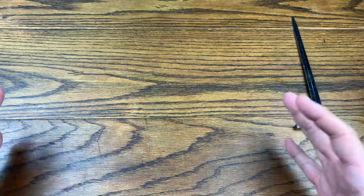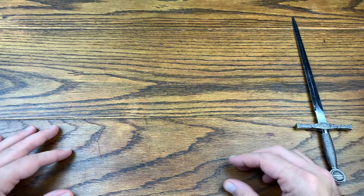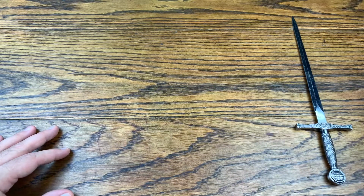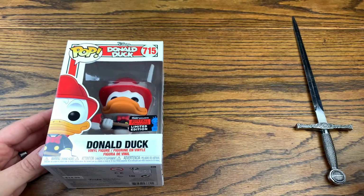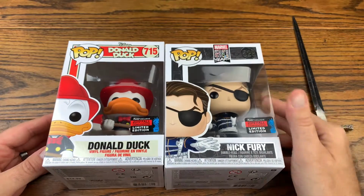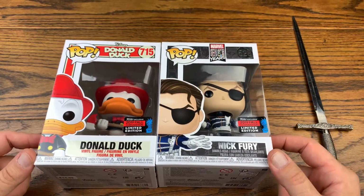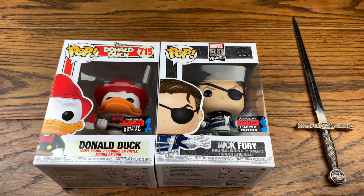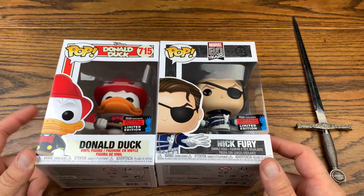So we got round one right now of my 2019 NYCC pickups, and round one goes to Fireman Donald, and we got Marvel 80 Years Nick Fury. So this is definitely my round one. Round two, I believe I'm getting the, what is it, Marvel or something from Walgreens. That's one I'm getting locally.